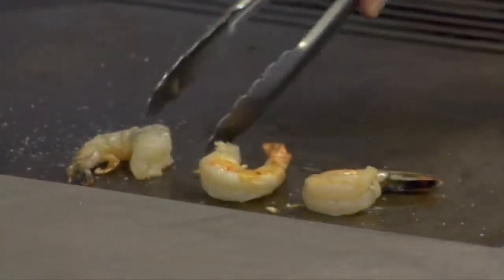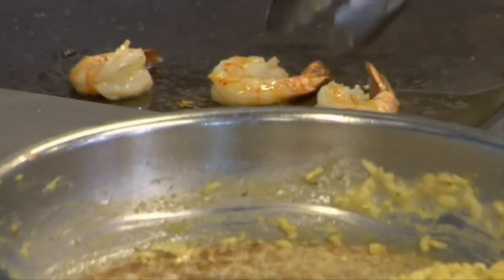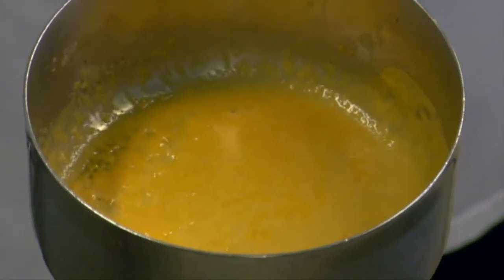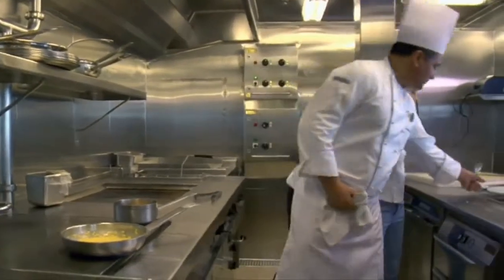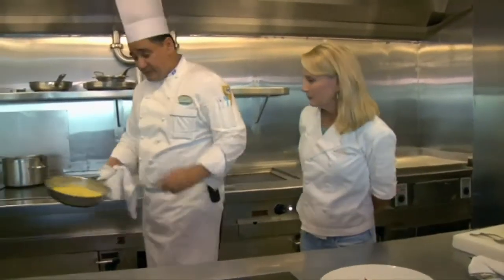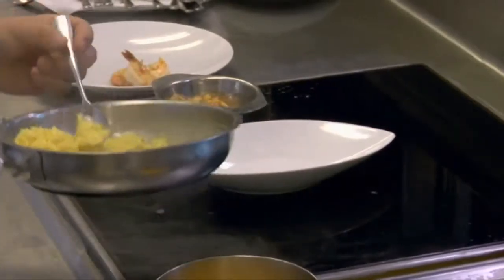Could you imagine doing this for 17,000 meals a day? I can. So I think these are done. What I also have here is a nice little sun-dried tomato sauce. Now, here's your beautiful shrimps that you made for me. And don't forget, you've got your nice chopped onions in here. So now we can go ahead and actually plate it because we have everything we need.